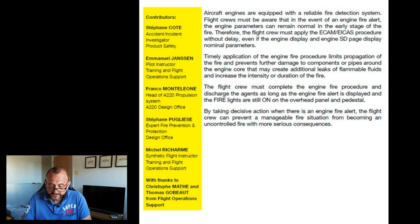So just putting up the last key point here, which states that the flight crew must complete the procedure and discharge the agents as long as the engine fire alert is displayed and the fire lights are still on the overhead panel and on the pedestal. So a reminder there that even if the engine indications appear normal, the fire light on the overhead and on the engine pedestal should be conclusive.